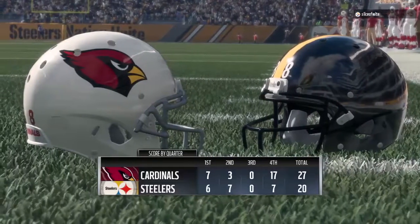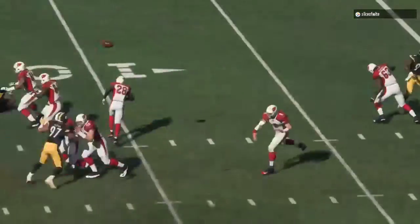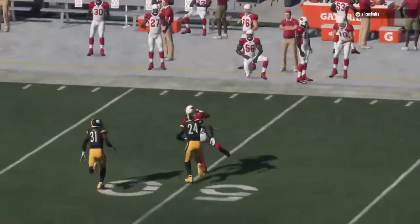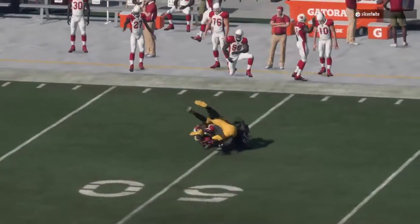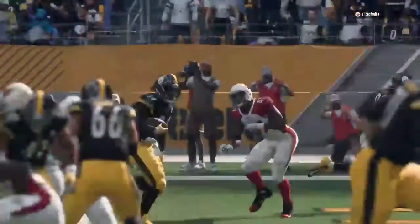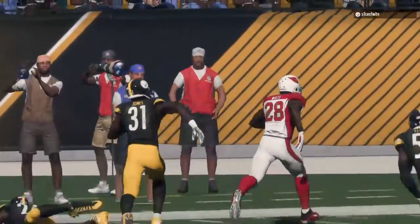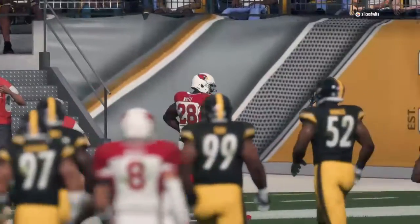So for the Cardinals, it'll be a .500 start as the win gets them back to 2-2. And they'll get another road test next week as they have to go to Lambeau to take on the Packers. Meanwhile, for the Steelers, the loss will move them back to 3-2 on the year. And they'll try to make amends next week as they host the Cleveland Browns.